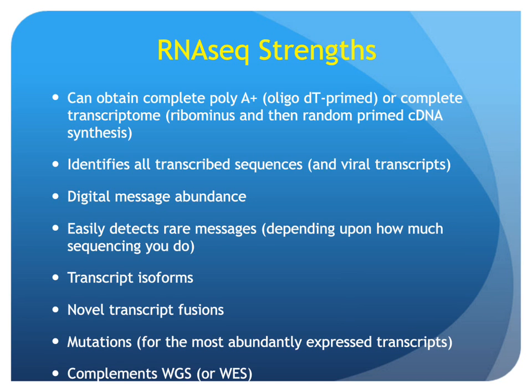It identifies all transcribed sequences and viral transcripts if present. It produces a digital message abundance, which is very important because it has the accuracy over a wide range of message abundances. It easily detects rare messages, totally depending upon how much sequencing you do. It can detect transcript isoforms. It can detect novel transcript fusions. And for the most abundant transcripts, it also can detect mutations. And it very much complements whole genome sequencing as well as whole exome sequencing.